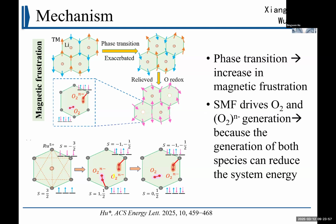This was proposed like this. And this is the oxygen dimer. If it shares the electrons with the spin of the lithium, then it will lower the spin. And at the end, if this oxygen dimer is released as oxygen gas, the spin of the lithium will further decrease, and this will decrease the magnetic frustration between different kinds of nuclei. And then this will reduce the system energy.